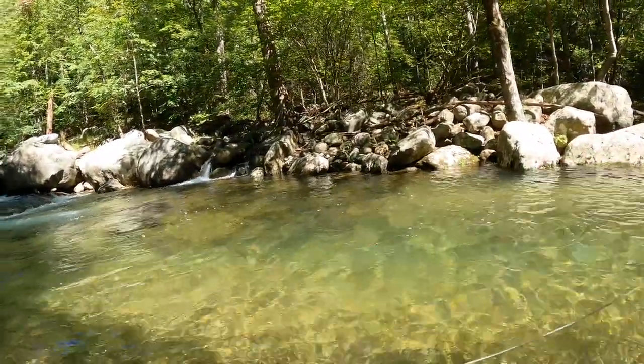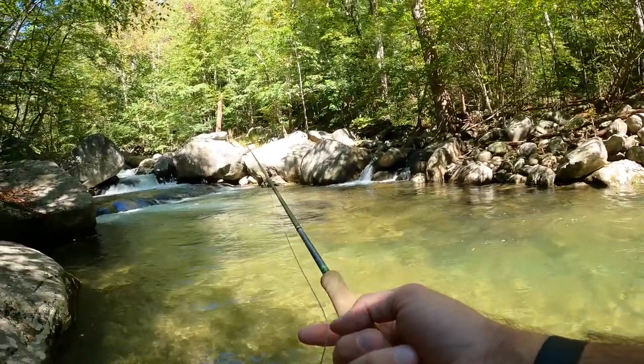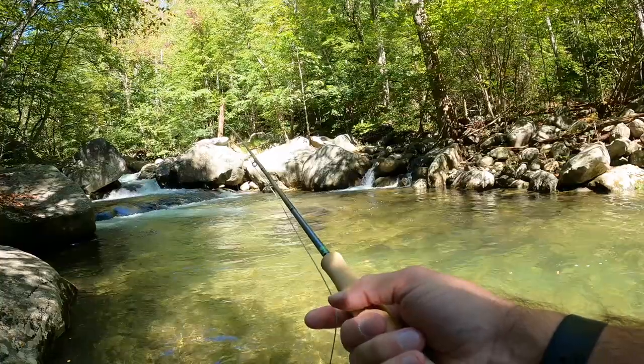I mean, look how crystal clear that is. Certainly gives Spring Creek a run for its money. Different type of fishing too.